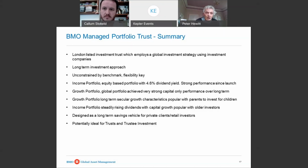Should we get a sharp downturn and markets be down 20% in a quarter, I'm not suggesting they will be, but they could be at some point, these types of trusts just offset what would happen to the likes of Scottish Mortgage, which would obviously be quite sharply impacted. I'd like to think after a 20% fall, I might be considering adding to Scottish Mortgage in those conditions. But let's hope it doesn't happen.